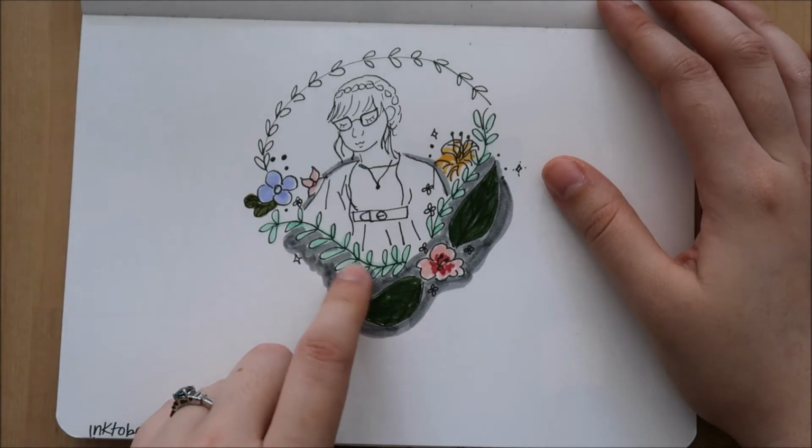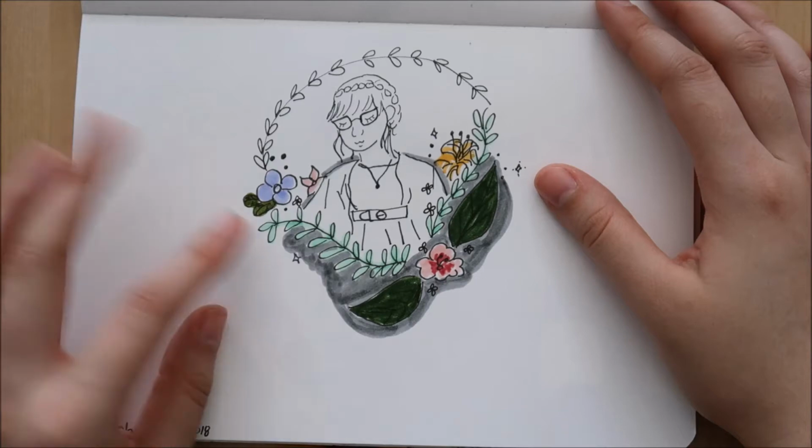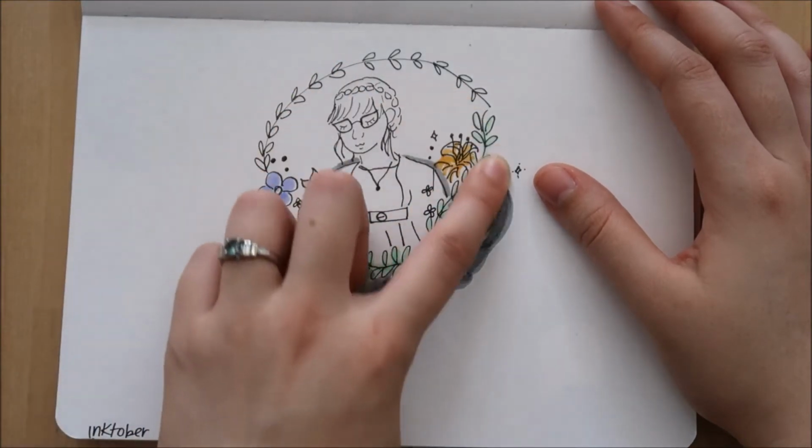Day 15 was self-portrait. By this point, I still wasn't very great at drawing people, so it's not like this is a very accurate self-portrait, but I think it gets the point across.